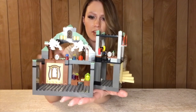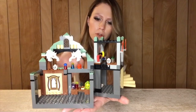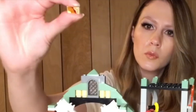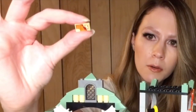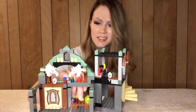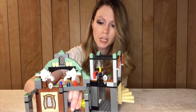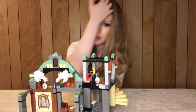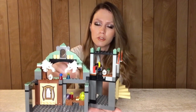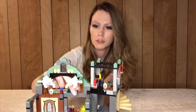On this end, we've got a skull and a encasing here. A couple of more little potion bottles, and then one of my favorite tile pieces of all time, which is the chocolate bar, which is only in the Harry Potter sets right around this time. I think it's like the Hogwarts Express sets, the Shrieking Shack, and this one. I think that's all of them. Got another skull up top. I like the use of this trans neon orange head as well. A little bit different, a few more potion bottles.